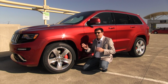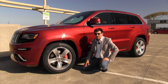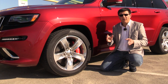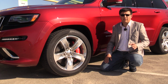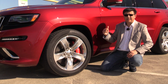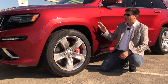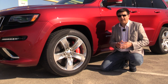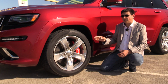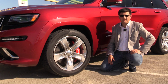SRT trim bumps the curb weight up to 5,150 pounds. If that sounds heavy to you, then check out the BMW and the Porsche curb weight, because they're not exactly light either. The only real lightweight in this segment is the all-new and very aluminum-intensive Range Rover and Range Rover Sport. 54% of the weight in the SRT is up front, 46% is in the rear. It's a little bit more front-heavy than the likes of the BMW and the Porsche, and that's because of this massive 6.4-liter engine. Chrysler makes up for that just a little bit by putting the same 295/45R20 tires all the way around, rather than using a staggered rubber arrangement like BMW does in the X5M.